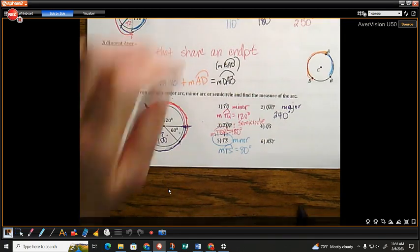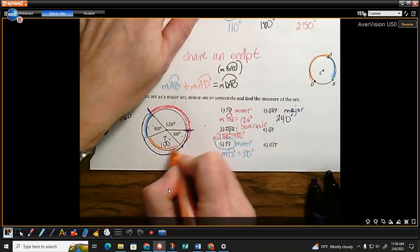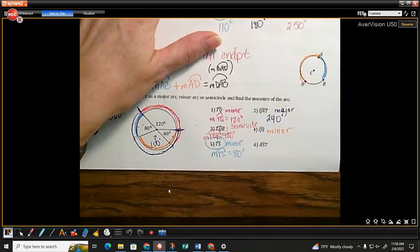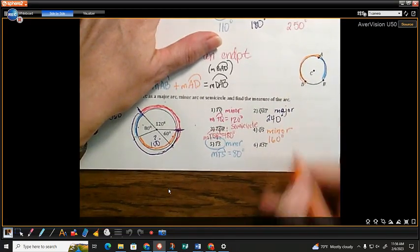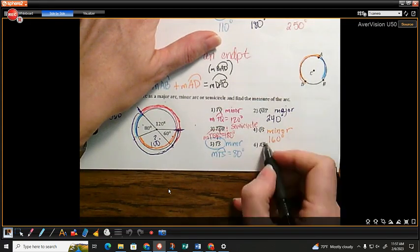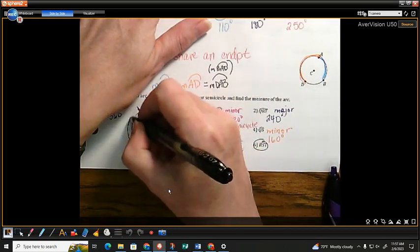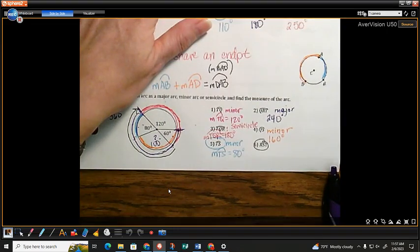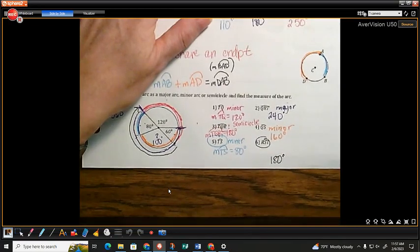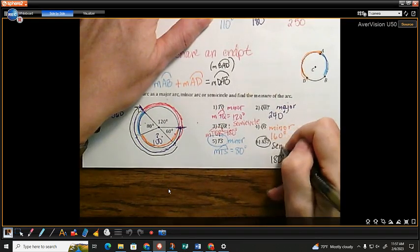Okay, what about QS? 160. QS is this guy. Is that a major or a minor? That's a minor. It's still less than half a circle. And what about RST? So R through S to T. 180. It's 180, which makes it what kind of arc? It's a semicircle.